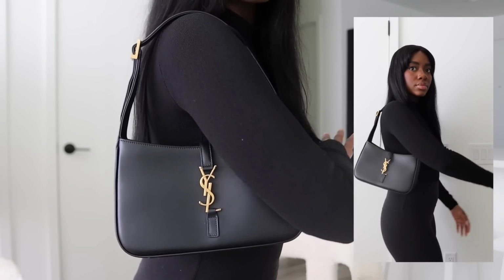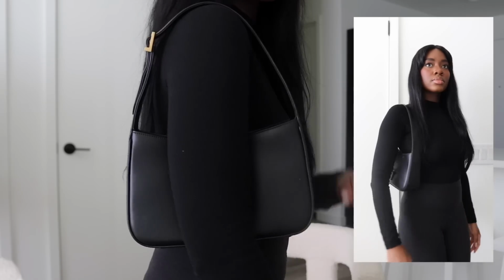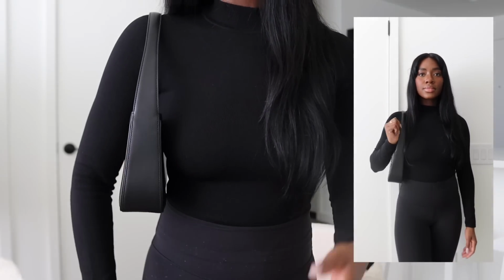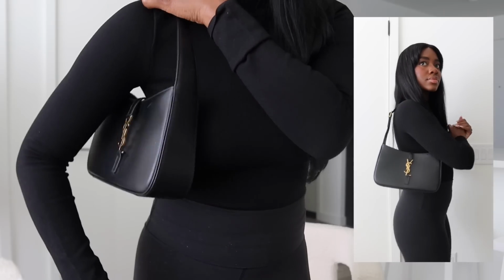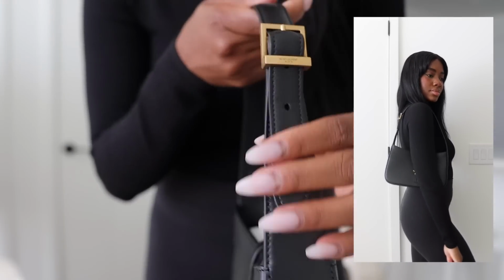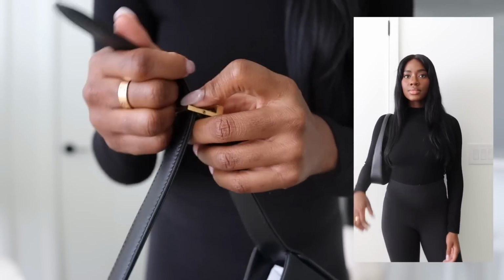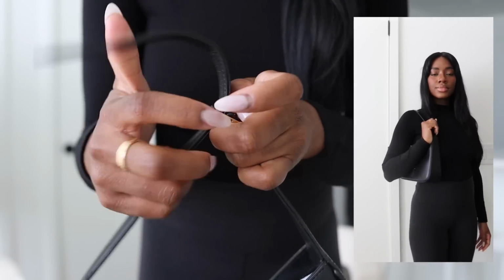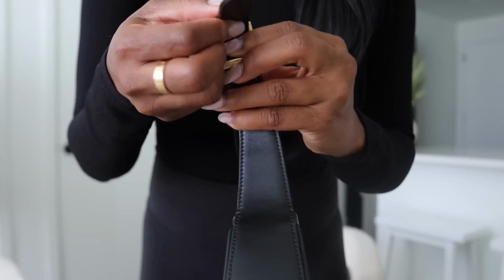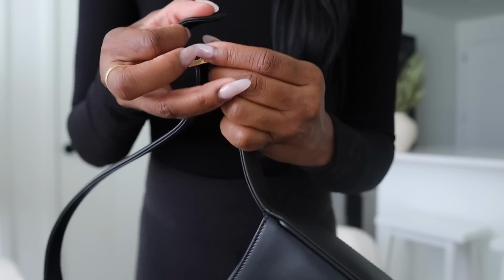I just think this looks very classic and stunning, and I can't wait to rock this with my mock necks this winter and fall season. And I just love the shoulder look, and it's very comfy. Right now it's on the shortest setting, but let me put it down to the lowest setting and see how that looks. But I love that you're able to adjust it, because you never know. Sometimes you want it to be under your armpit area and sometimes you don't.